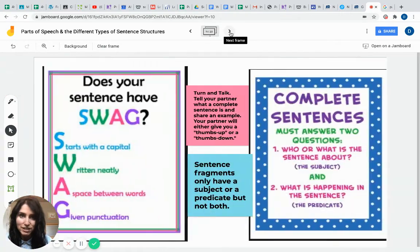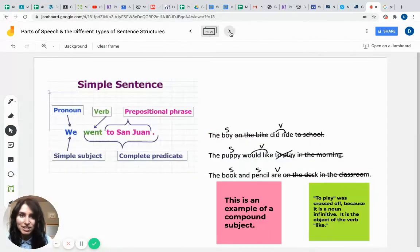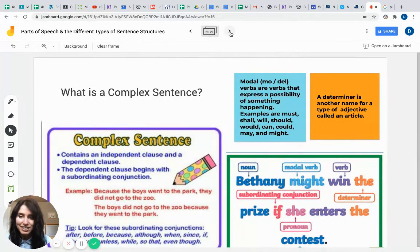Let's go back to our learning. I know, there's a lot to learn, but it's fun, isn't it? Okay, let's try this again. A complex sentence contains an independent clause, which is a simple sentence, and it has a dependent clause. That means it can't stand alone. It's missing something. So let's take a look at an example. This here is the dependent clause: because the boys went to the park. If I walked up to you and said this, because the boys went to the park, would you say, yeah, that is a complete sentence? Or would you say, what are you talking about? That is not an independent clause.